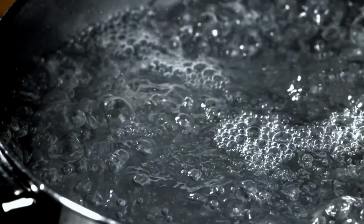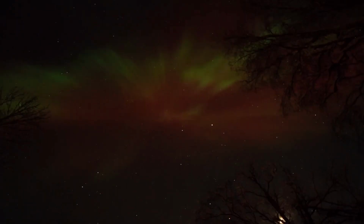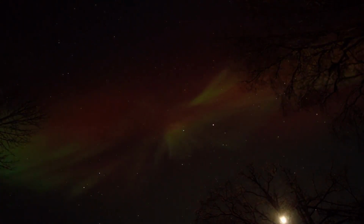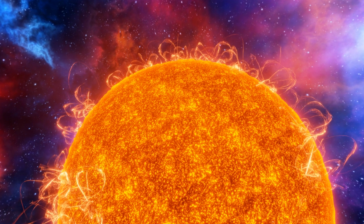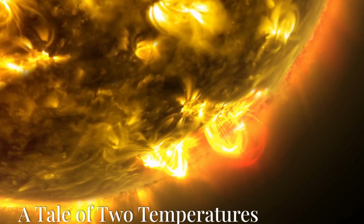Think of a pot of boiling water. The hot plasma in the convective zone rises, cools, and then sinks back down, creating massive convection currents. Finally, we reach the surface, or what we perceive as the surface, the photosphere, which emits the light we see here on Earth.